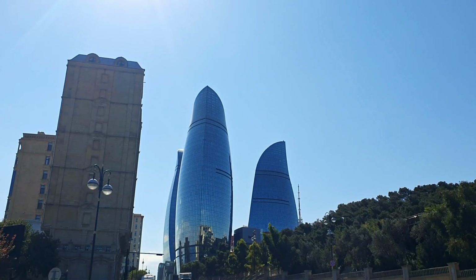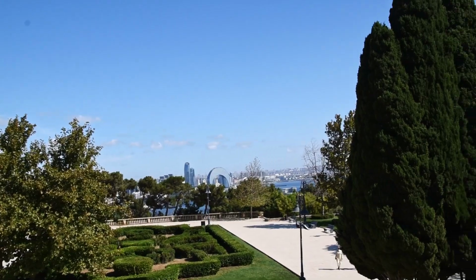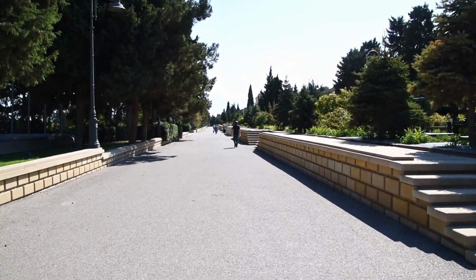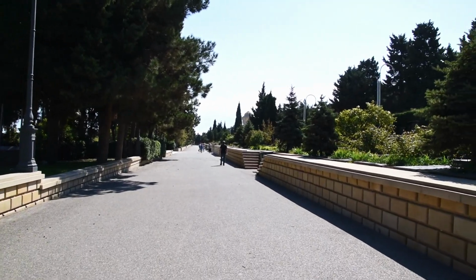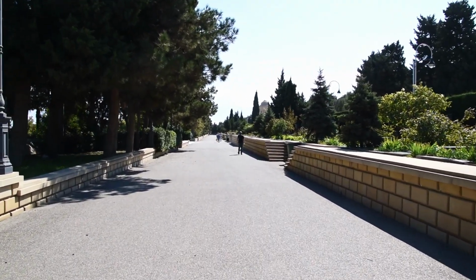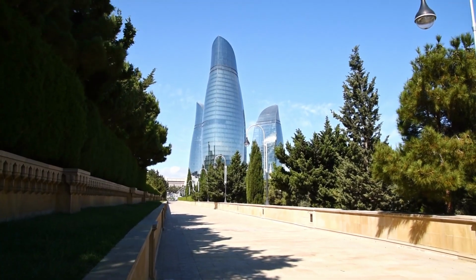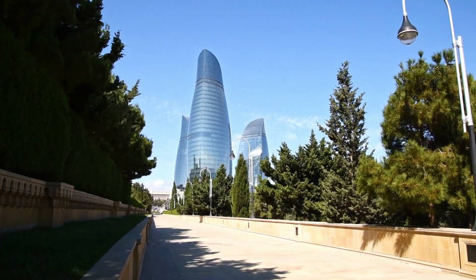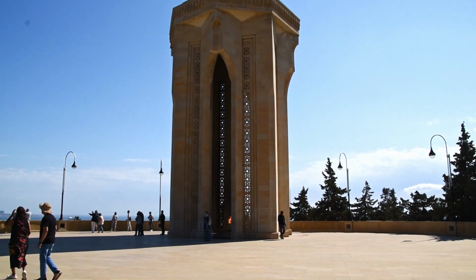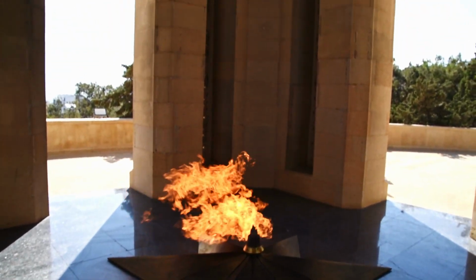Day 2 started by heading up past the Flame Towers to gardens overlooking the city centre. More importantly, this long pathway is known as Martyrs Lane, and commemorates fallen Azerbaijani soldiers from the First Nagorno-Karabakh War, as well as Black Saturday, where 147 people lost their lives during an uprising to overthrow the then Soviet Azerbaijani government. At the end of the lane, you have the Eternal Flame, which is also dedicated to Black Saturday.